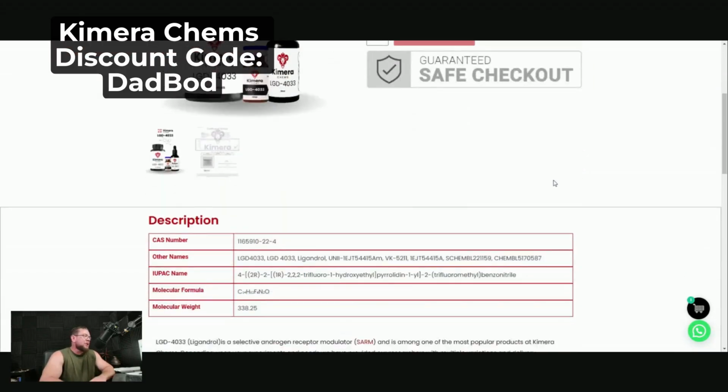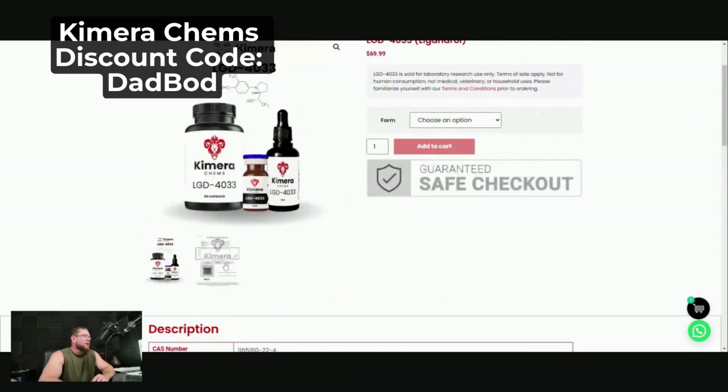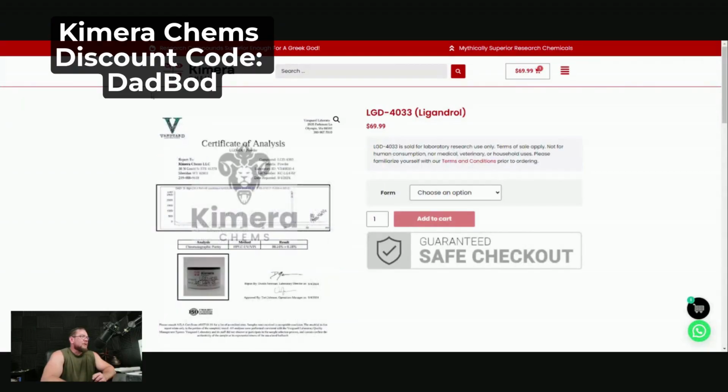If you scroll down the page a little bit further, it'll give you some information on the overall product, like the CAS number and so on. This is what a lot of guys are wanting to see. So this is the certificate of analysis. I had somebody comment the other day on a video and ask, how do you know that what you're getting is actually what it says on the label? And this is how. This is a COA. It's called a COA, Certificate of Analysis. It says that right across the top here, Certificate of Analysis.